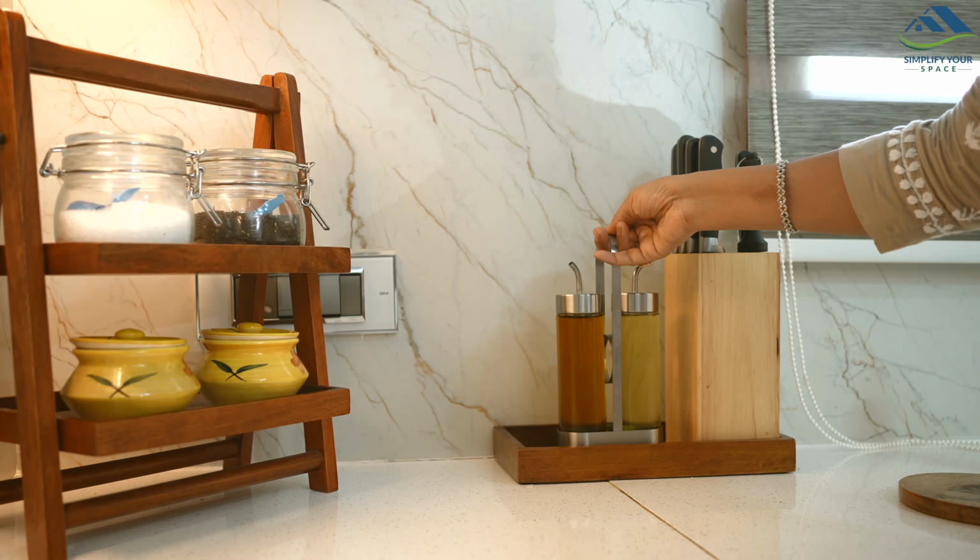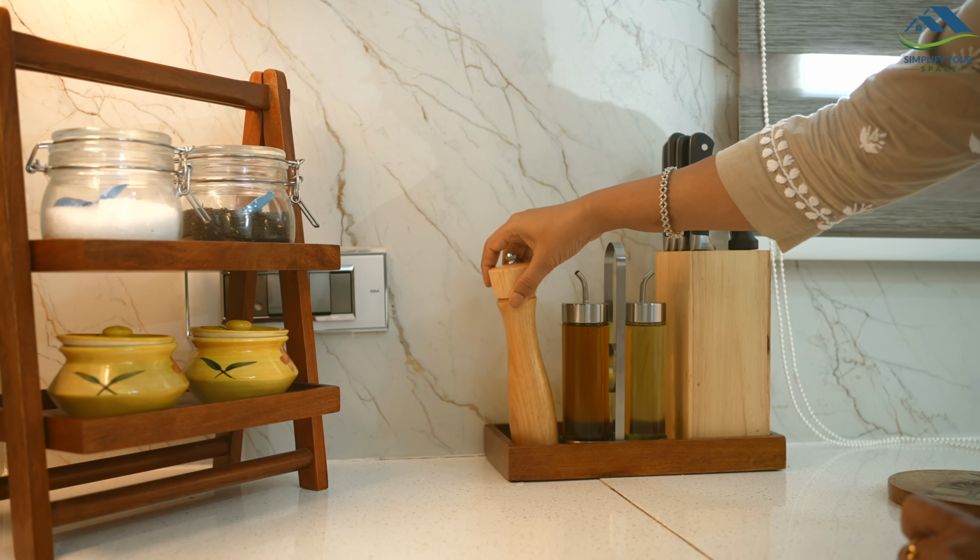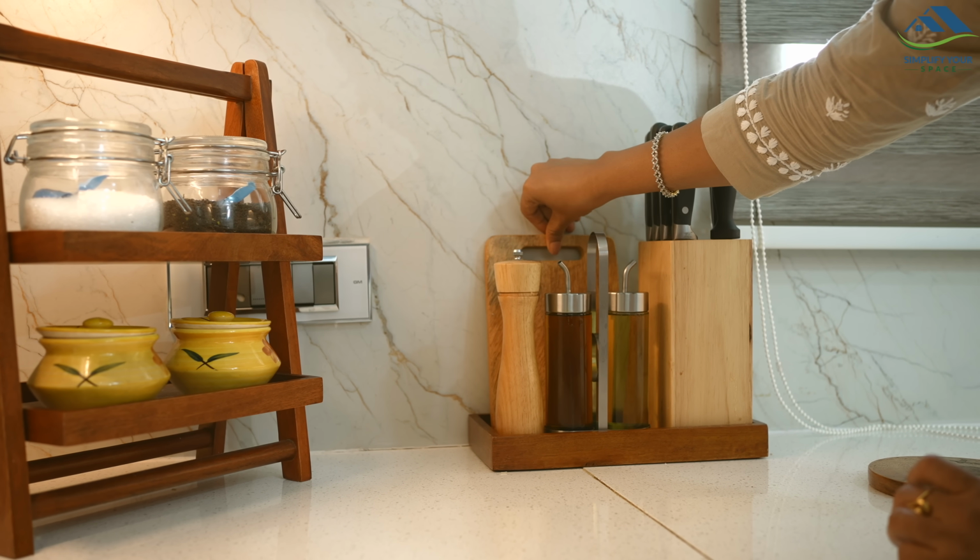Avoid cluttering the countertop by haphazardly placing items, as this can hinder your routine and slow you down.